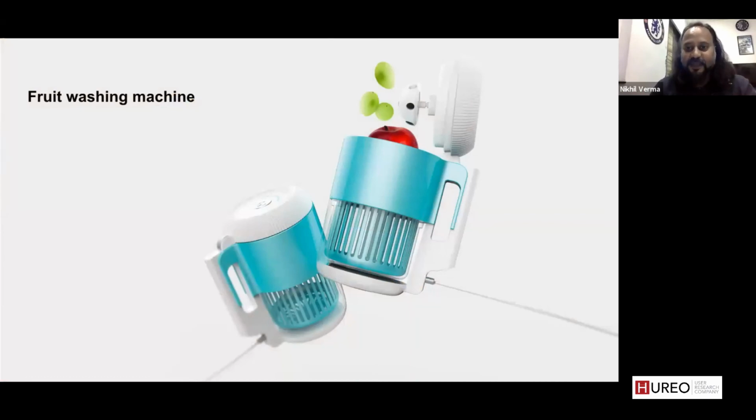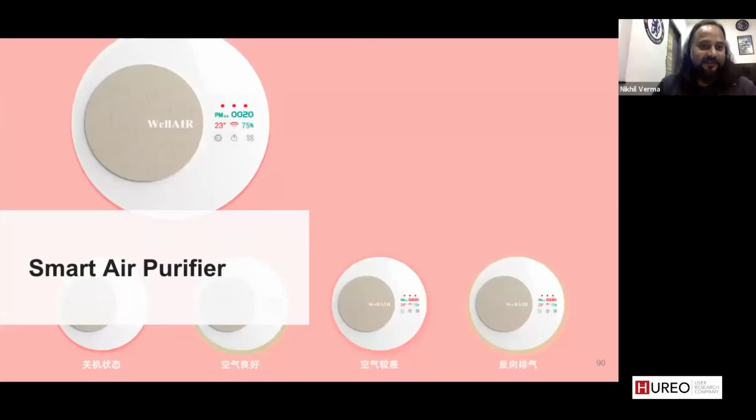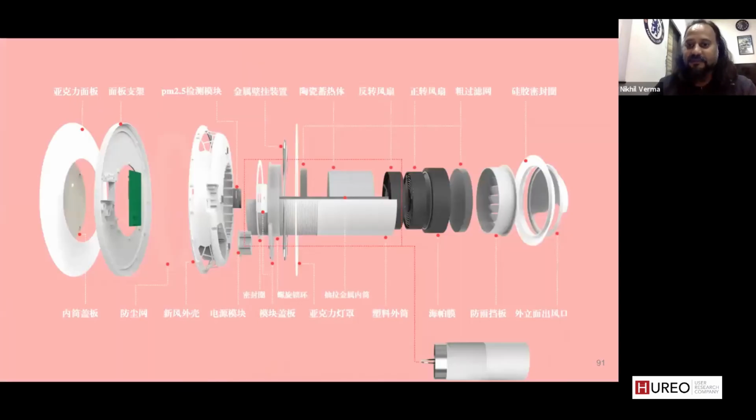And then China, with its consumer electronics market, is very bizarre. So we did design a fruit washing machine. Chinese are very, very obsessed with their fruits, and how clean they want them. As a society and as a culture, China is very different from us. They might be similar in so many areas, but that is a different talk altogether. So for their consumer electronics market needs, we designed completely different things. Smart air purifiers, I think nobody needs them more than us in Delhi. So I think it's become like a tradition.